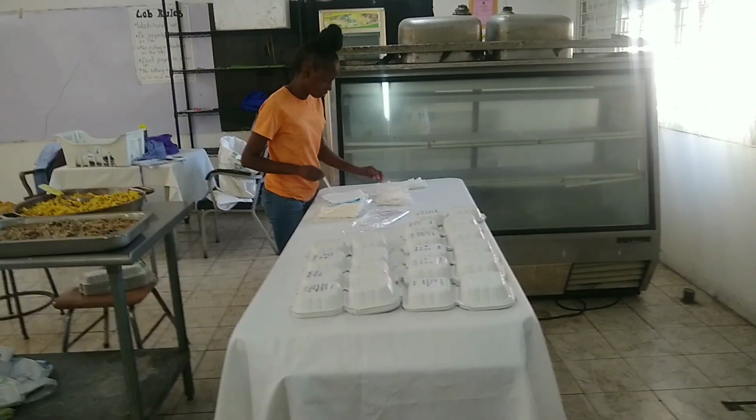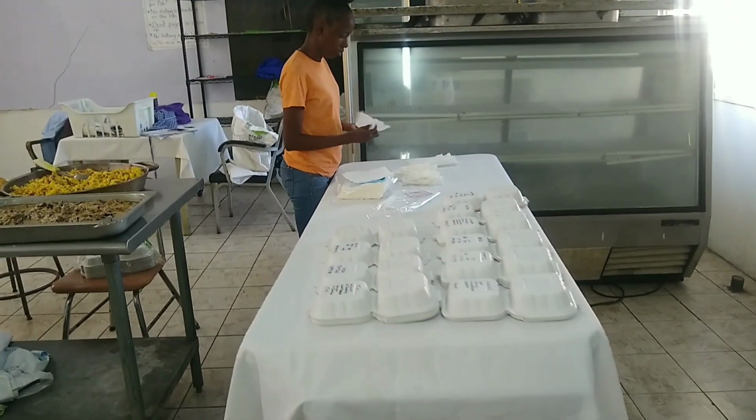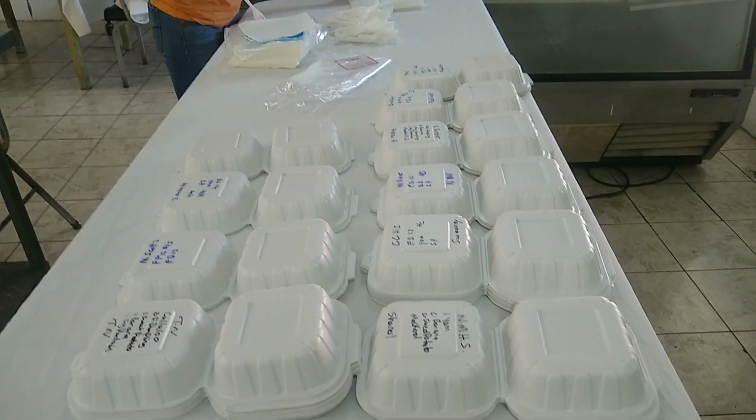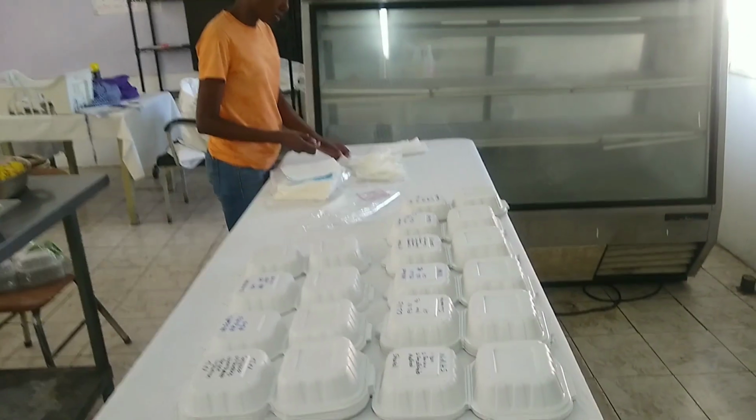We're going to see any parent at the school keeping them hard. Natalia's mom, a parent, volunteering here on Jamaica Day.